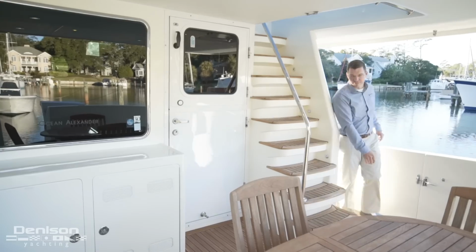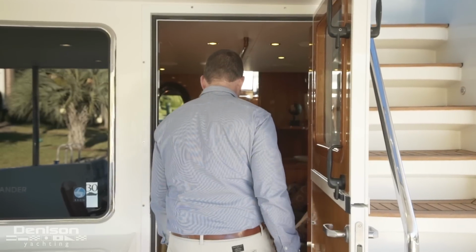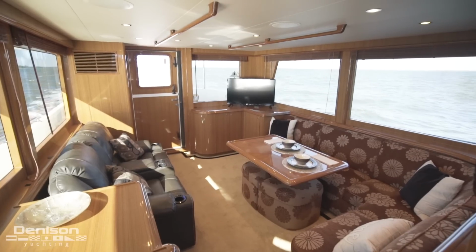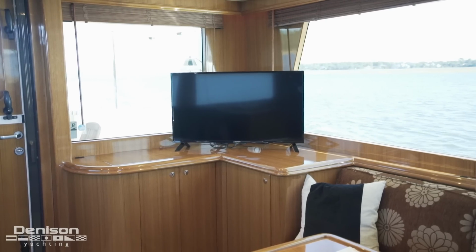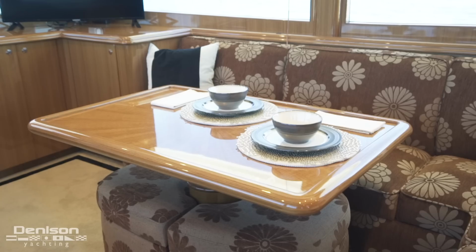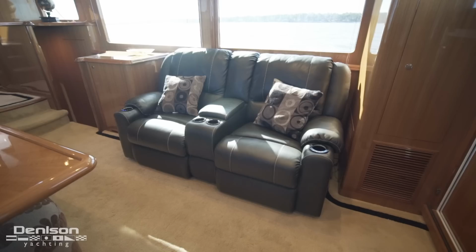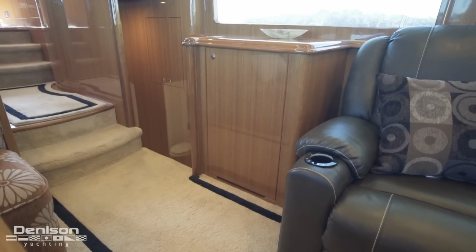We'll start today's interior portion of the walkthrough in the Salon. Aft and to port in the Salon is the entertainment center and TV. Immediately forward is an L-shaped sectional sofa with a teak table for dining. To starboard of the Salon are these 2 leather reclining armchairs. Forward of the chairs is this cabinet which houses a wine chiller.